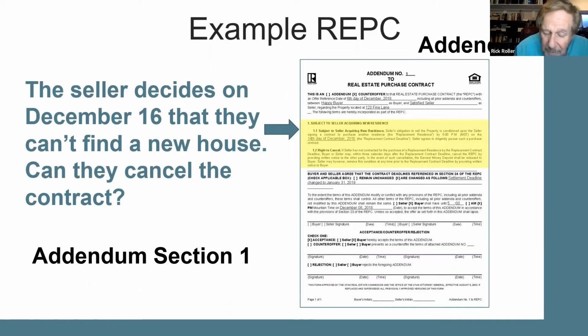The seller, however, may remove this condition any time prior to the replacement contract deadline by providing written notice to the buyer. Maybe they say, well, we can't find a house, but we're just going to move in with our in-laws, or we're going to move into an apartment. So they can still continue with the sale. But the seller says, I can't find another house. I have nowhere to go, and I don't want to sell you my house anymore because I can't find another house to buy. Well, that would be unfair to keep the buyer's money, wouldn't it?